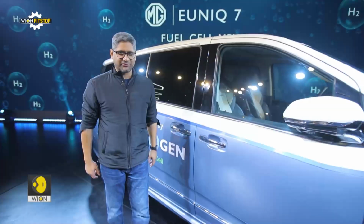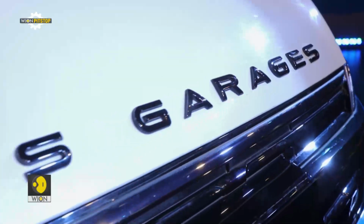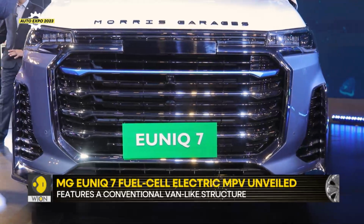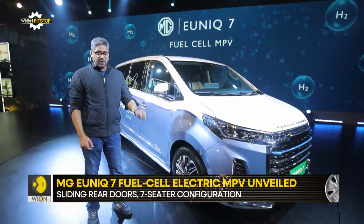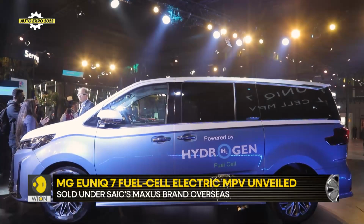It's very difficult for us at Pitstop to say this for what is essentially a van, but this has been one of the most interesting displays at the Auto Expo, and specifically here at the MG Pavilion. This is the Star Showcase, and this is not so much about the product itself, which is an Ioniq 7, but the technology showcase, which is essentially the hydrogen fuel cell technology.